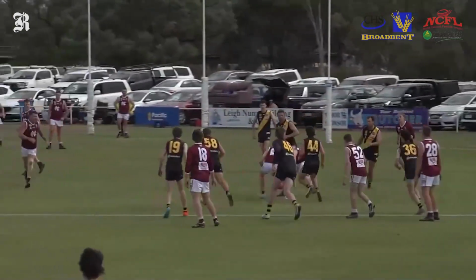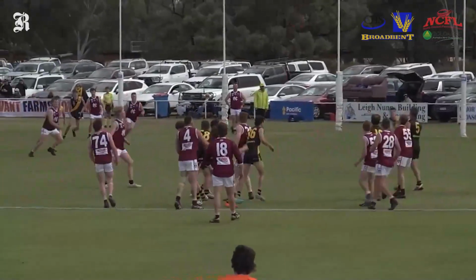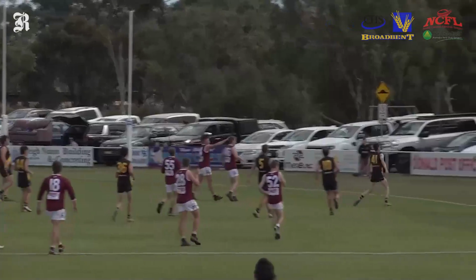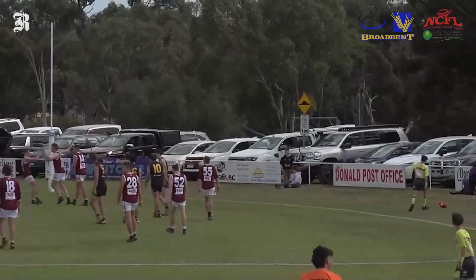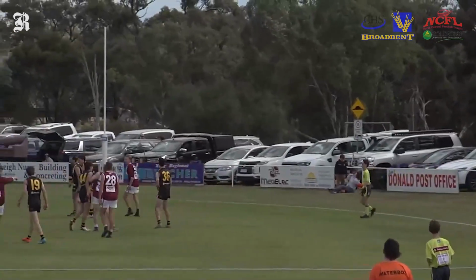It's just getting punched around in a circle here. Keeper's up by the look of it. Cooper's banged it forward. Can anyone get a mark? Chase, get Tate. No mark taken. They needed a mark there. The siren is about to blow here. Five goals 11, 41 to 2 goals none, 12.